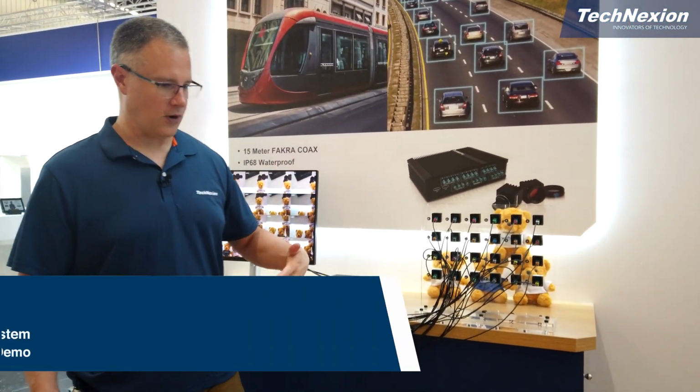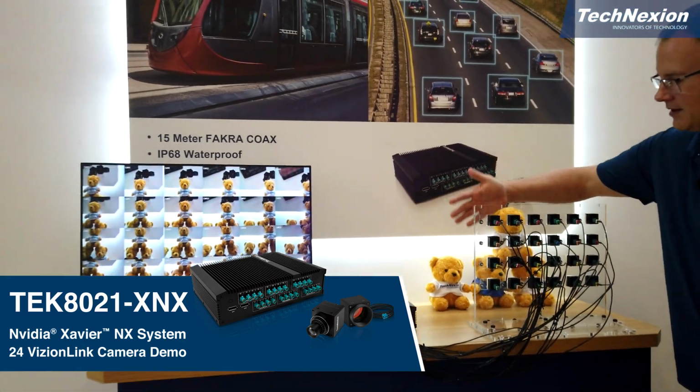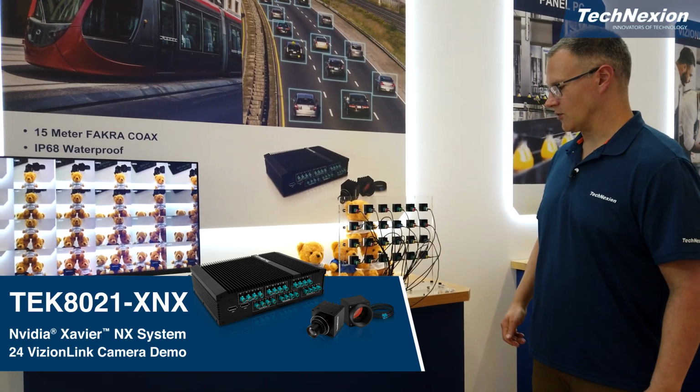If I walk to the other side, I can show you here that we really are capturing all of this data at exactly the same time. I just wave my hands in front of the cameras. We can see that this is all being done in real time.